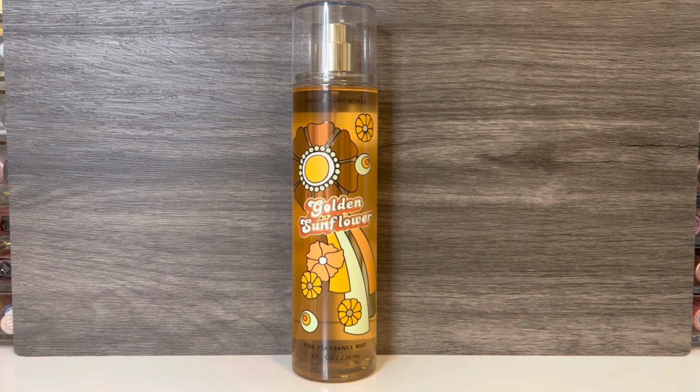The vanilla is soft and airy, and the scent overall feels like a fresh floral with a subtle vanilla sweetness. This isn't a super strong or sweet scent, and it's pleasant enough, but it doesn't stand out to me or feel like something I'm going to remember to reach for.